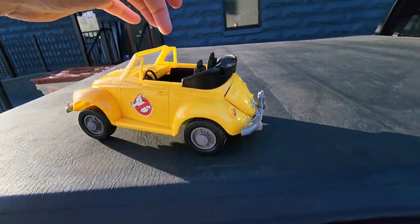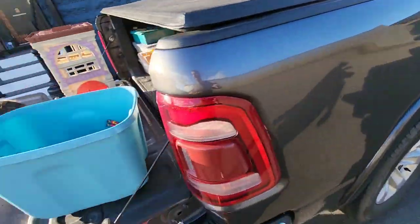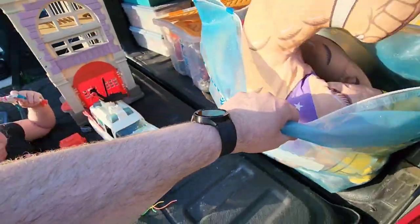So until it rolls off my truck. We are on a very sloped parking lot. So now we got this. These have to be washed.